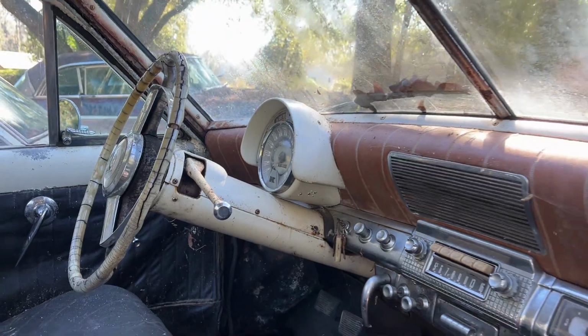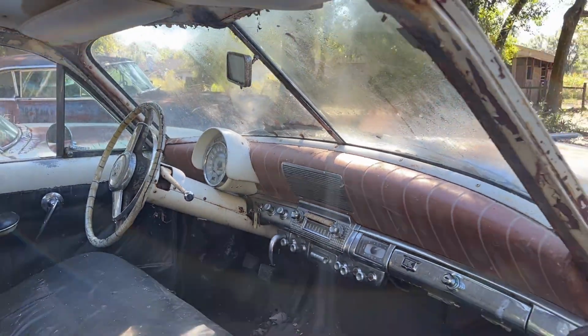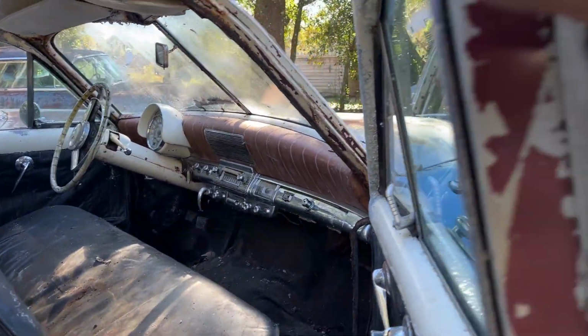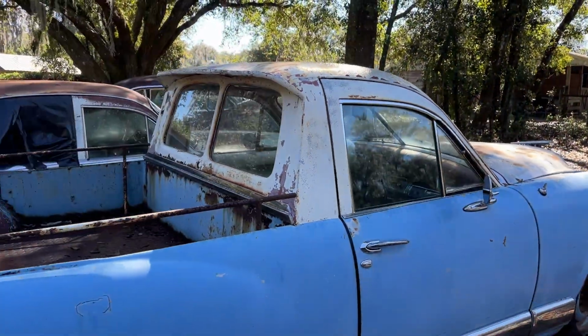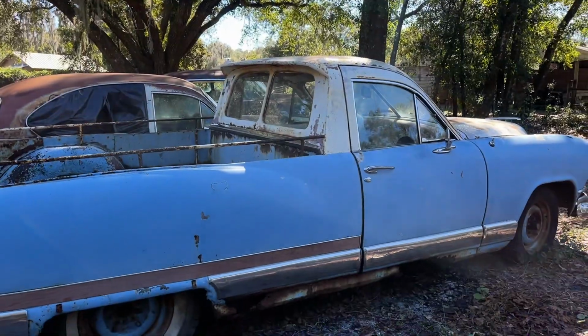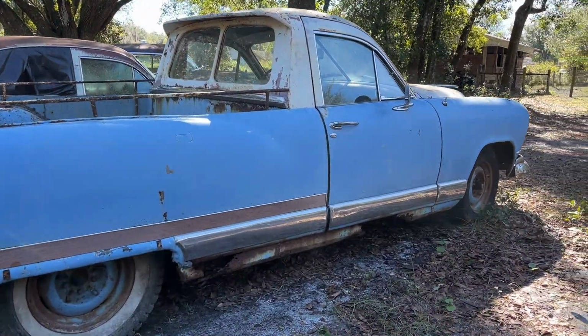Kaiser sold almost 1 million cars from 47 to 55. Yeah, I think that's one of the things that often gets lost in the mix, right? How big of a manufacturer they were in the post-war era. Yeah. We're huge.